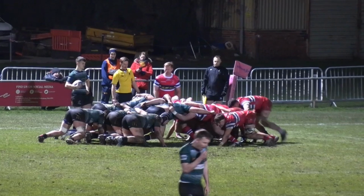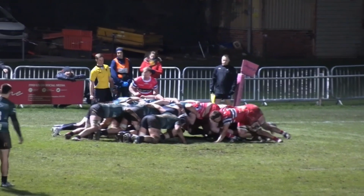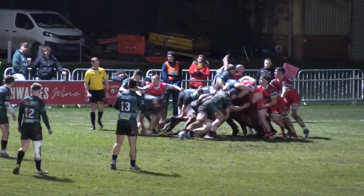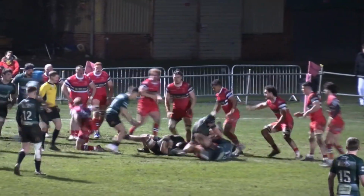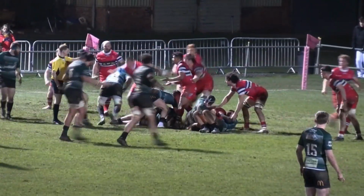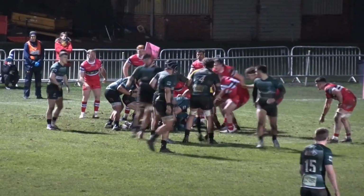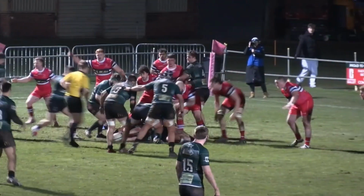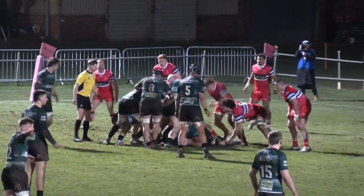Another scrum coming up here for Nottingham as the hosts try to put this game to bed. And I mentioned this earlier on in the piece, but this game does feel very similar to the previous encounter between these two sides, where the Knights ultimately crumbled under the sheer weight of the Archers' unrelenting pressure in the second half. And the men in green continue to venture forward here, attempting to put that ball into the meat grinder and bludgeon their way over the goal line.